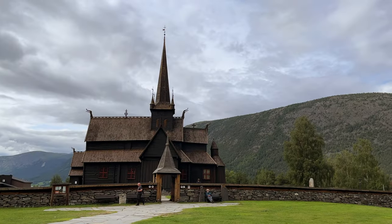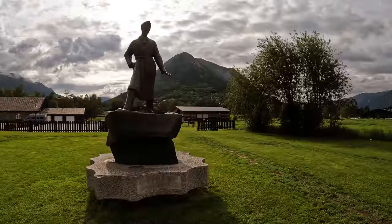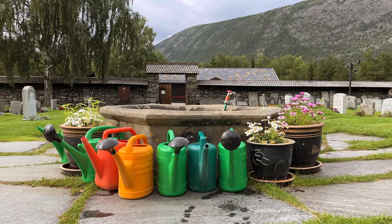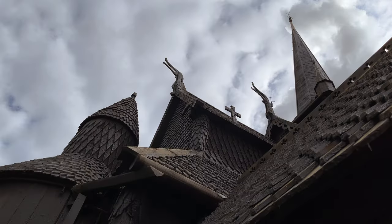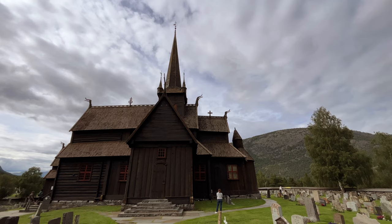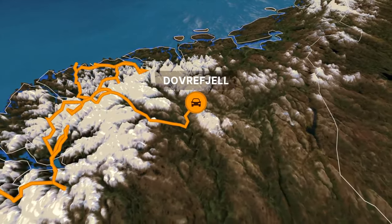From Grotli, I continued onwards toward Lom, where I visited another famous stave church. My journey followed the road along Otterdalen Valley up to Vågåmo, where I took another break next to the shores of Lake Vågåvatn.